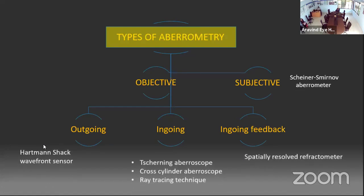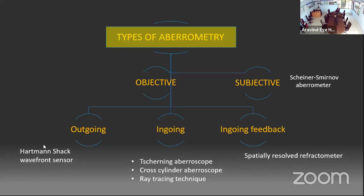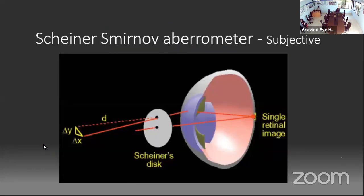Examples of each are, the subjective one is the Scheiner-Smirnov aberrometer. In the outgoing, you have the famous Hartmann-Shack wavefront sensor. And in the ingoing types, we have the Tscherning aberroscope, cross-cylinder aberroscope, and ray tracing technique. And in ingoing feedback, we have the spatially resolved refractometer. For all practical reasons, I'll be dealing with these three aberrometers in the subsequent slides.